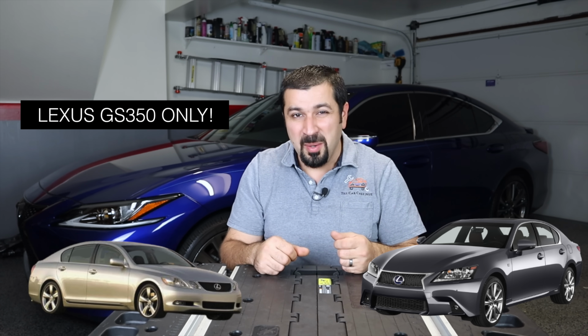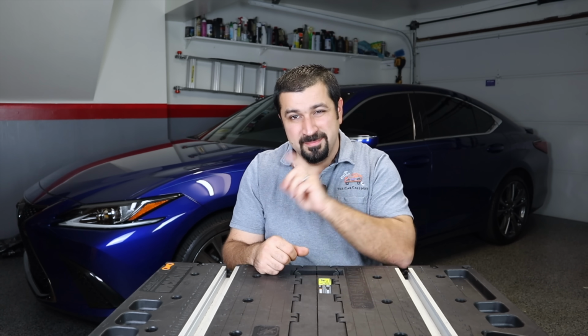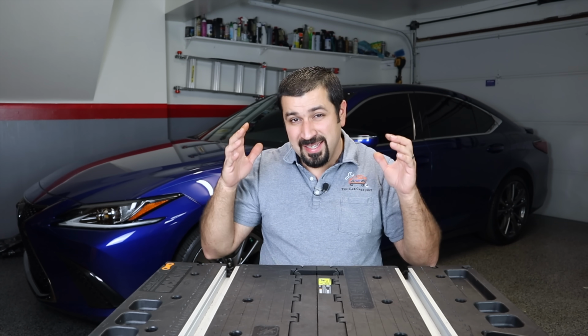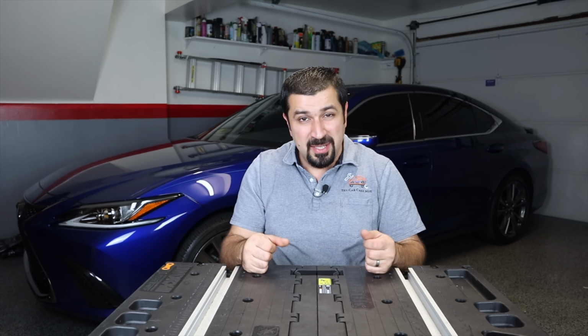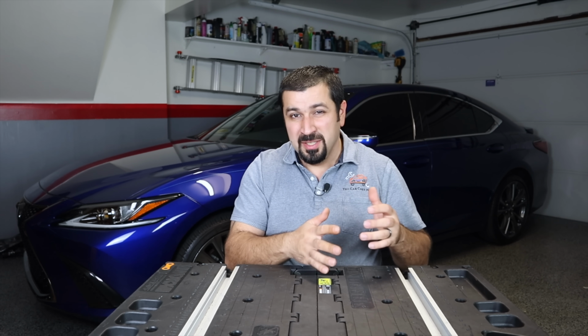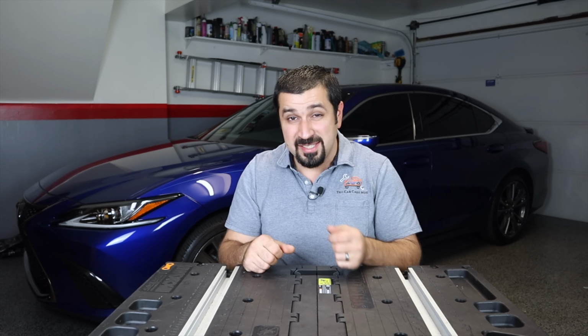Same thing with the GS. You cannot go wrong buying a GS 350, and emphasis on 350. We'll talk about the rest in a bit. Now, the Lexus GS also has a hybrid variant, a 450h. It is also a wonderful car. However, it wouldn't be my first choice today because they're older hybrids. They were kind of an experimental hybrid and didn't carry on really. So that potentially will not be my top pick, but any IS350 or GS350.